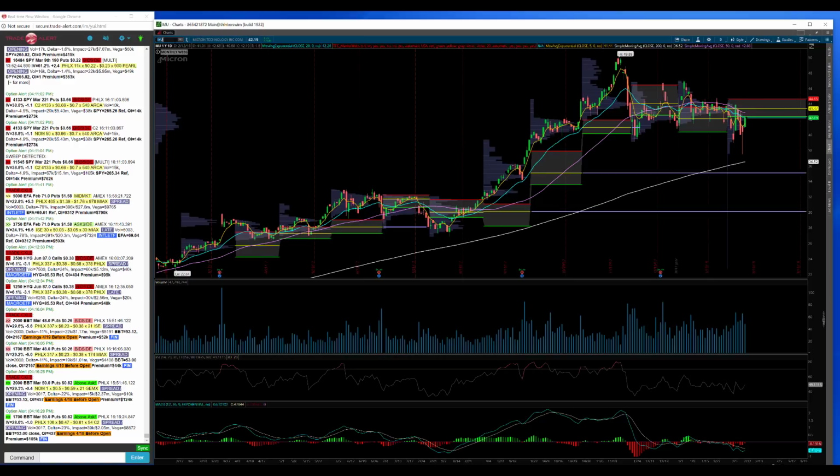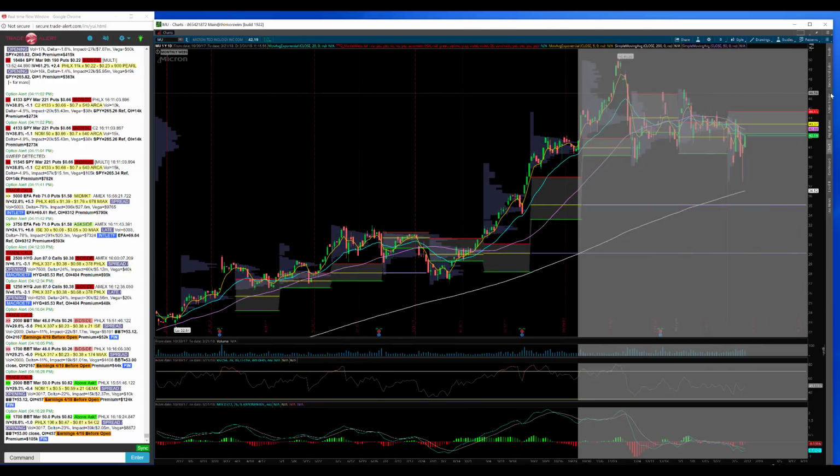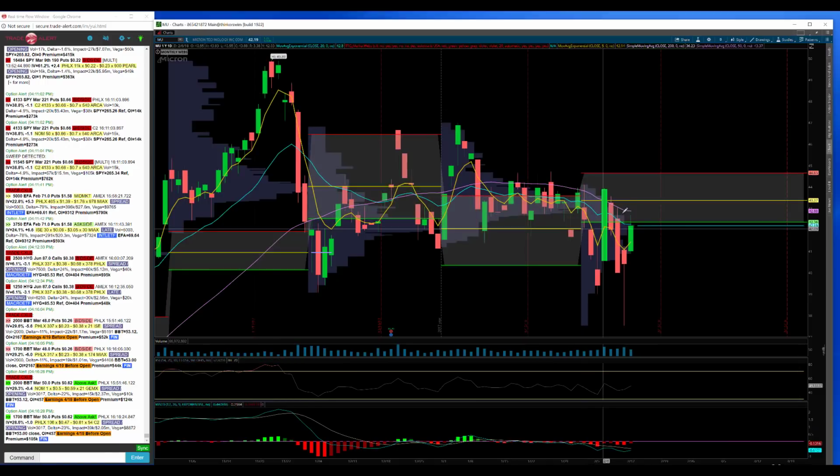It kind of stalled out right at the gap getting into February. So again, it's got more work to do, and we'll see what it does here. It could not.